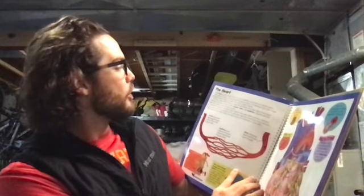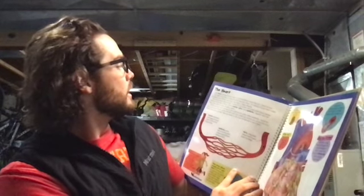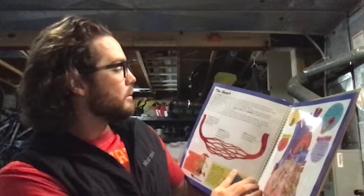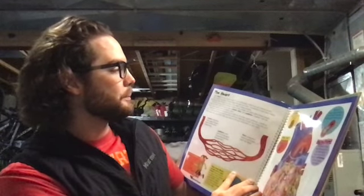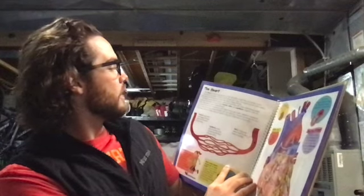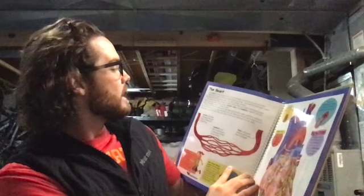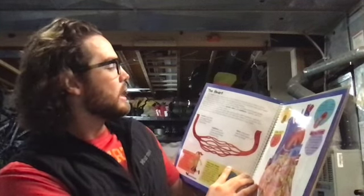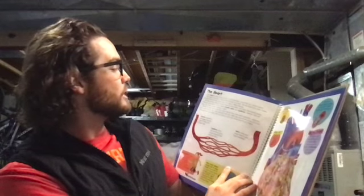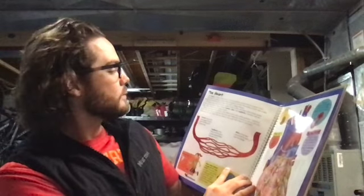The heart pumps blood through a system of tiny hollow tubes called blood vessels. There are 3 types of blood vessels: arteries, veins, and capillaries. Together with the heart, they make up the circulatory system. Arteries and veins are connected to each other by tiny tubes called capillaries. Capillaries are so small and so thin you cannot see them with the naked eye. It means you need a microscope, everybody.